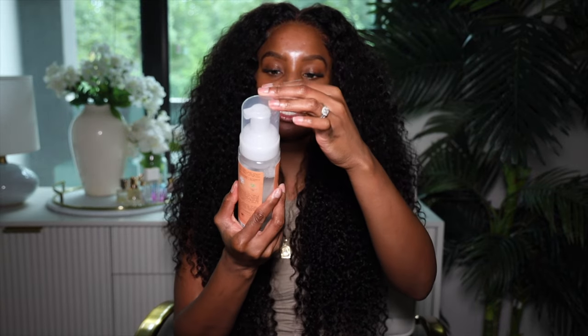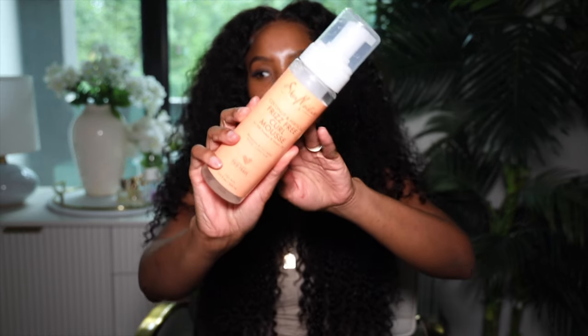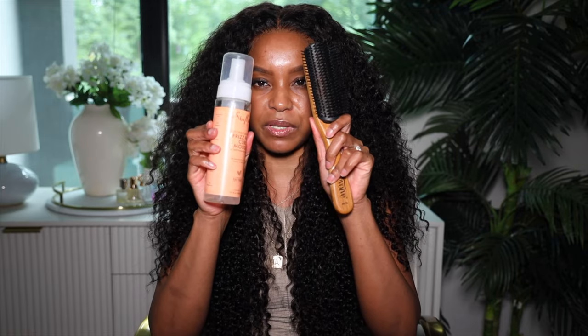I'm gonna go ahead and start adding the mousse, you already know. You already know what team this is. I'm gonna use the Shea Moisture Coconut and Hibiscus Frizz-Free Curl Mousse. I don't know why I'm reading it because I use it all the time. The mousse and then the Evolve 572 brush, and brush it through and work the product through the hair so it gets really, really fluffy and beautiful. I'm gonna try and concentrate the mousse on the ends, because the ends need to be really curly.